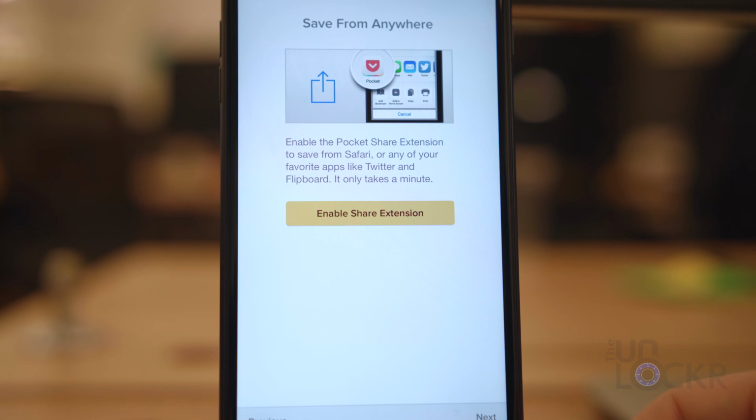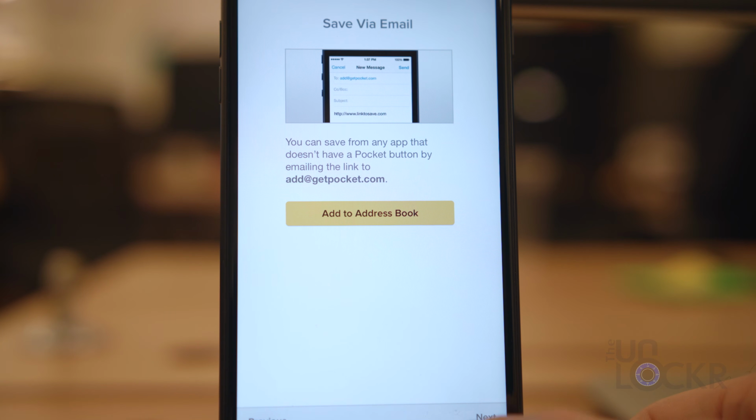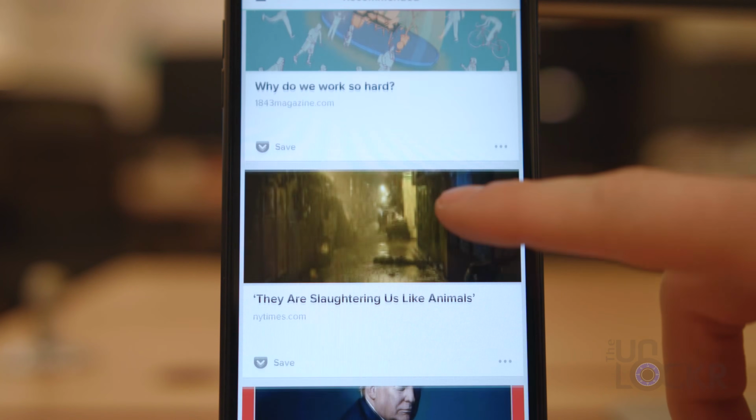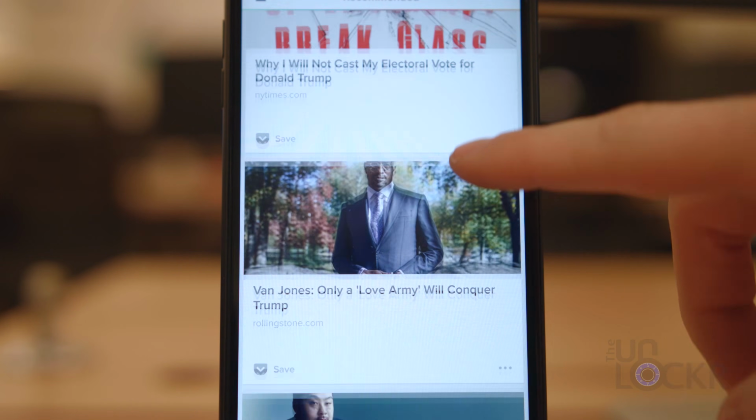Have you ever come across an article you wanted to read but didn't have time at the moment? Pocket solves that problem. Pocket lets you save any and all articles you find across the digisphere and read them at a more convenient time. Essentially, you're building your own news feed. Also, Pocket makes recommendations based on the articles that you've actually saved.